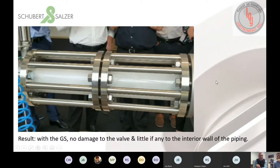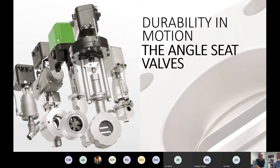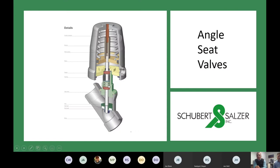And so next, we're going to talk a little bit about angle seat valves. So these are smaller valves, only up to 2 to 3 inches, depending on some options that we have. This is the angle seat valve right here. These are very high cycle, very tough. So here's an example of one right here. I brought one with me too.